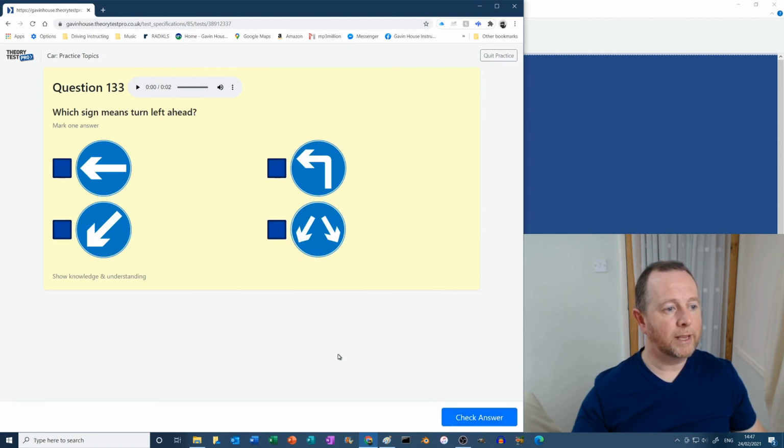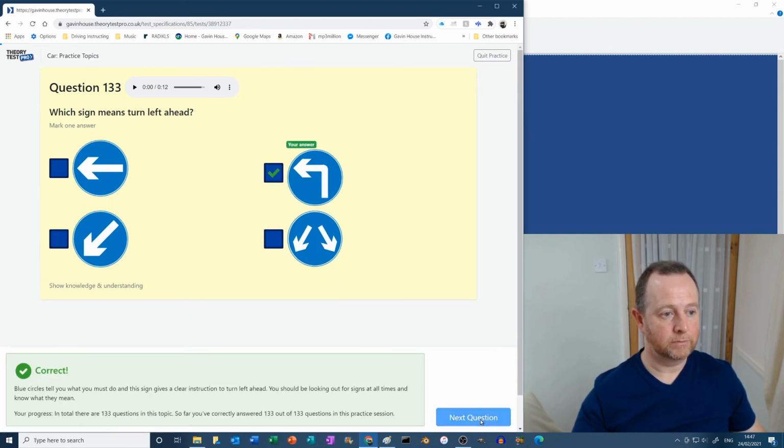Which sign means turn left ahead? Well, this means turn left now. This means go to the left, i.e. you're just about to go around a concrete island. This means you can go either side of the island. So this one means go ahead and then turn left. Correct.